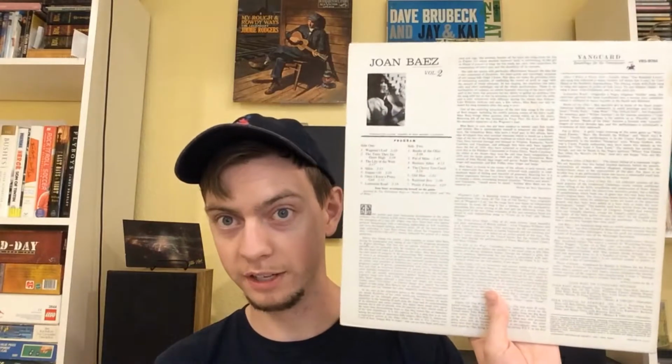and then I got this one for myself, and it is Joan Baez. I don't know how to pronounce her name. I feel like I've been pronouncing it wrong. And it's a Vanguard first pressing, and it's in great condition. And the record store had tons of copies of this. This record was super huge back in the day. For folk, she was huge in the scene.